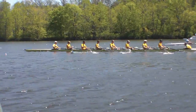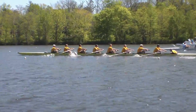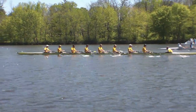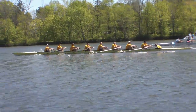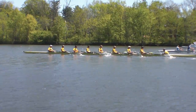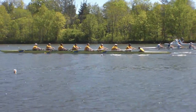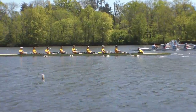The Navy Coxon looking at the bow man for Columbia. Getting inches off of each stroke. They're definitely progressing through, getting every inch they can out of every stroke. Navy still locking in 35.5 with the Coxon for Navy looking at the bow ball, screaming bow ball to his crew to get some motivation to see how much of a margin they can get as they just crossed the 750-meter mark right here.